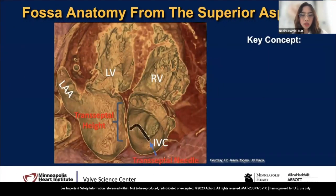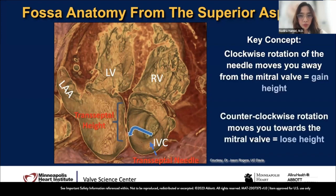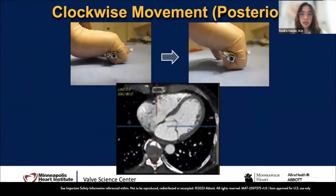But I think the key concept, correct me if I'm right, Ryan, is that clockwise rotation of the needle moves you away from the mitral valve, so you gain height. You can see that in the pink and the yellow, but counterclockwise moves you towards the mitral valve, so you lose height. So always double check, triple check, clockwise it. This is just an illustration of it: clocking it, you gain height away from the mitral valve. And once you make small movements, feel free, Ryan. I'm sure you're going to ask me, can you just double check where did we move?